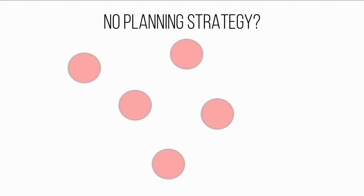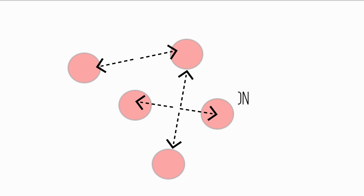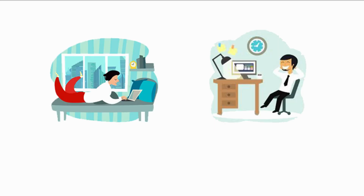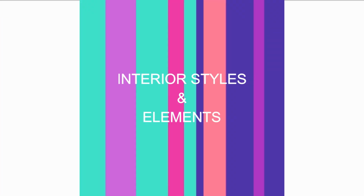When you don't follow any planning strategies, you will scatter your furniture and have an unpredictable path and visual obstruction. You are 100% efficient in your office and not that efficient in your bedroom. What we're trying to do is bring your workspace's 100% efficiency into your personal space. So you need to get that kind of concentration, and also move from one zone to another. When you have that kind of separation of activities, you automatically get 100% efficiency while you're working.